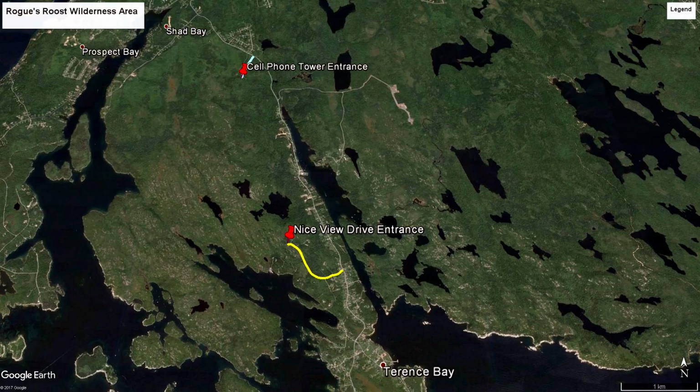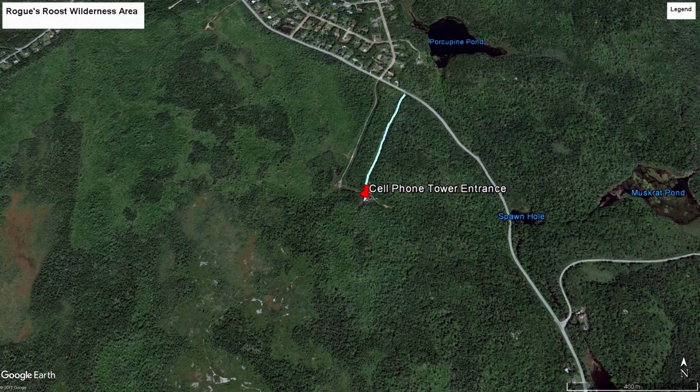Access to the wilderness area is inconvenient at best. The most public entrance is at the cell phone tower near White's Lake, but it deposits you into a swampy morass and a thick conifer forest.